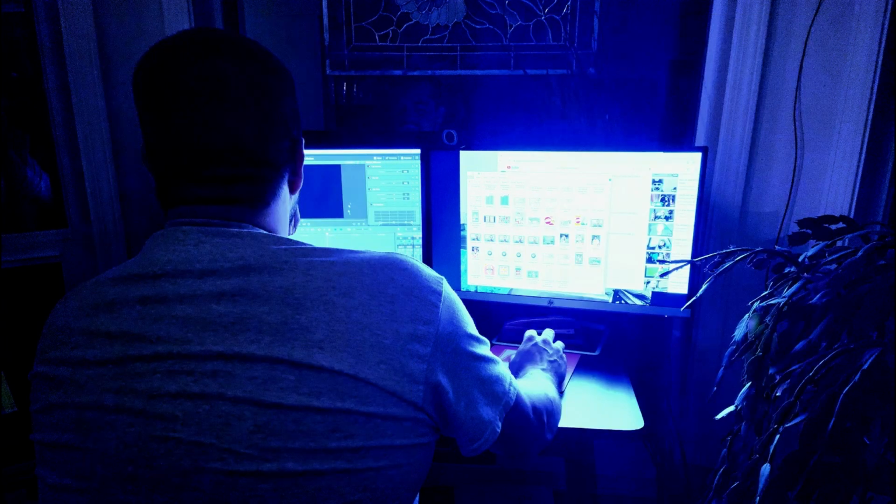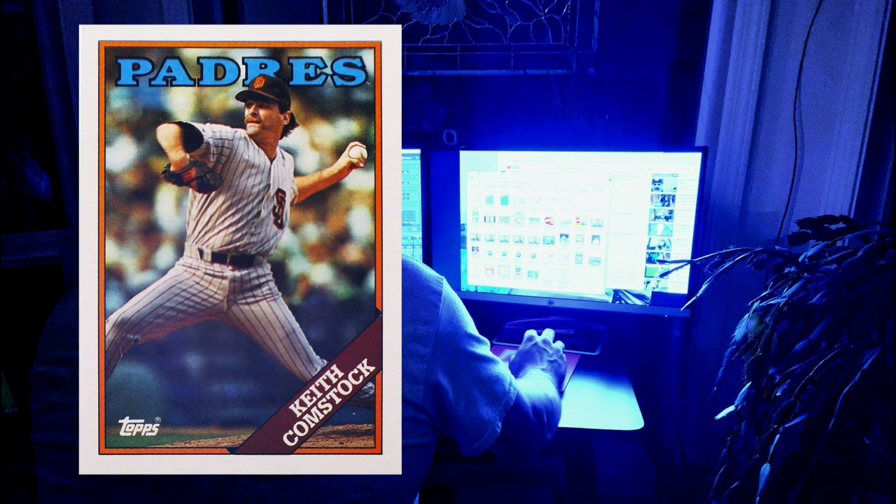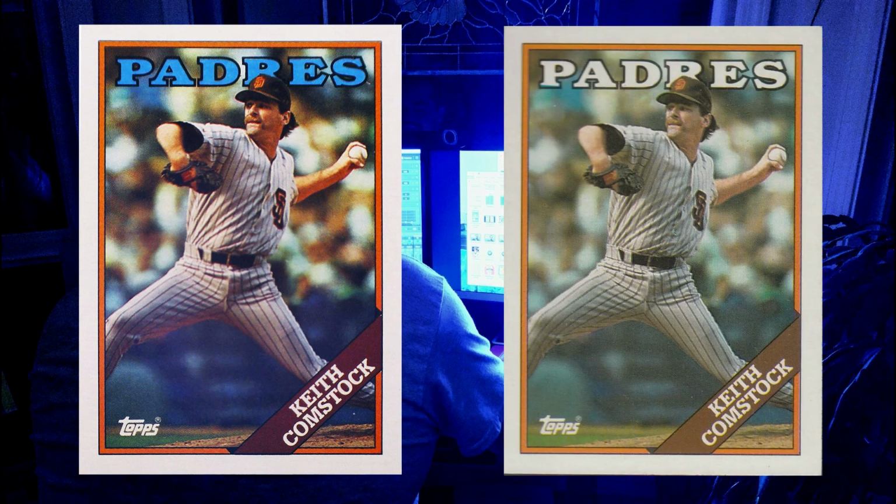Card number 778 from the same 88 Topps set is Keith Comstock. Well, this one, they have white letters behind him that say Padres on the card when it should be blue letters. Well, the blue letters is the corrected one, and it's really easy to find. The white letters is pretty hard, but even then, it's worth like $2. You can pick these up really easily on eBay. So they came back and corrected that one.